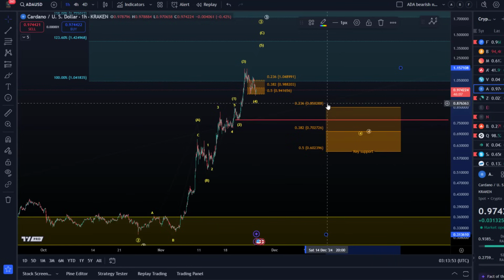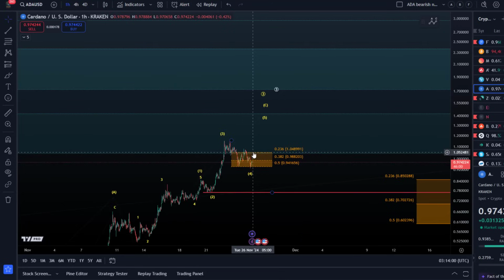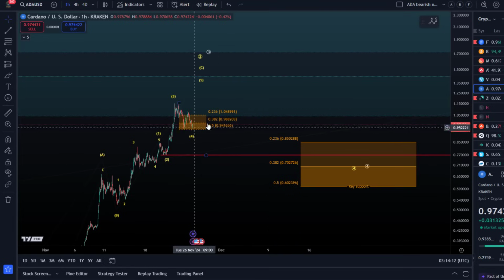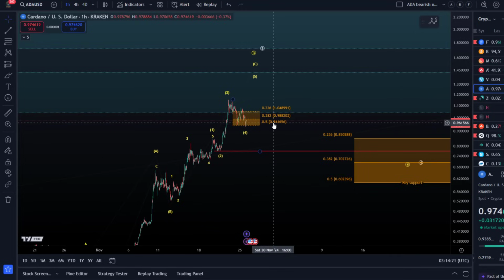Shouldn't we be able to hold above this micro support for an internal wave 4 at 94 cents? What we need to see next would be a break above this $1.08 level, the local Monday high, and then a rally to 142. I would prefer that before we start the larger fourth wave, but again, the market will make that decision. This correction looks very complex now, so it's starting to get more likely we're in the larger wave 4, but we haven't confirmed it yet. We can't confirm it yet at this stage.